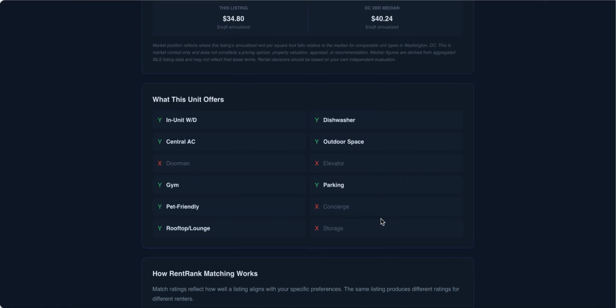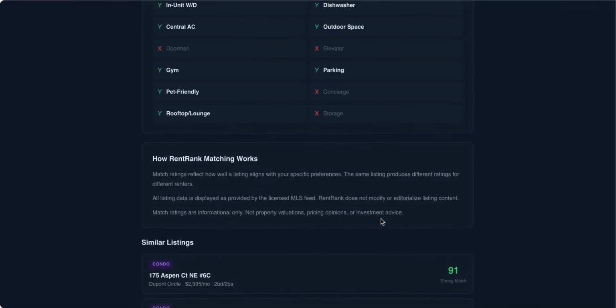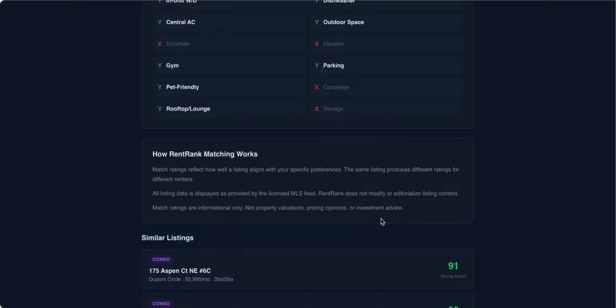That's the core of RentRank. The same listing, different match ratings for different renters. Similar listings are surfaced at the bottom of each detail page, filtered to the same score threshold, so the user can compare alternatives without leaving the context of what they're evaluating. Preference alerts flag specific mismatches. If a listing is over budget by a certain percentage or missing a must-have amenity, that's called out clearly so the user can make an informed decision.